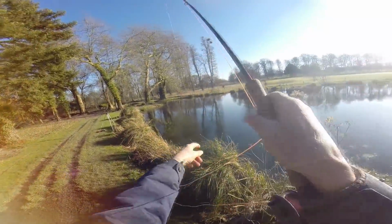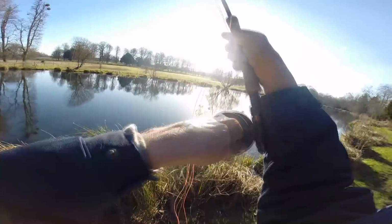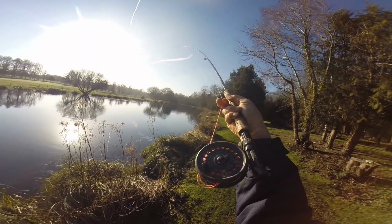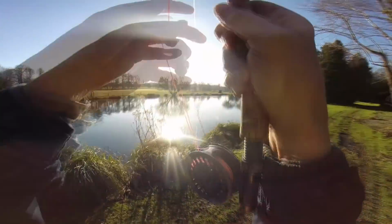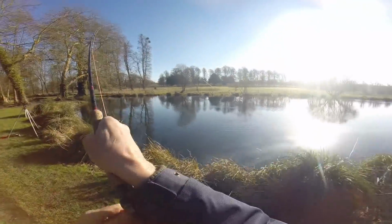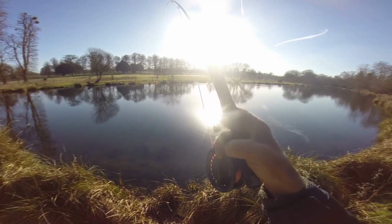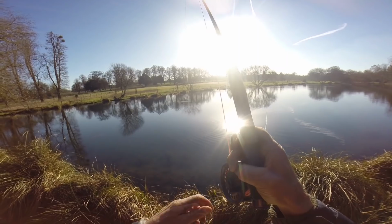Whoa, right down the margins here, guys. Locked and loaded again. Bird's nest as well. It's a bonus. Might walk that one off actually. That's better. I figure it's a small fish. Ah, he might be a bit bigger than I thought, guys. I thought it was about one and a half pounds. Perhaps not.